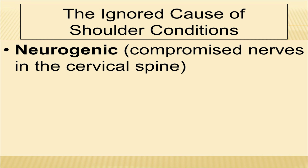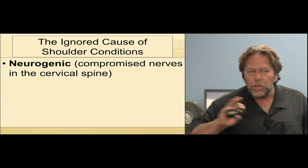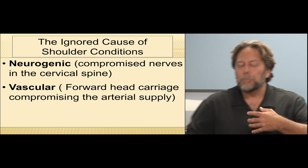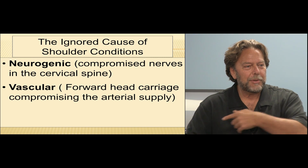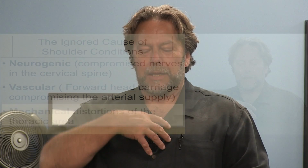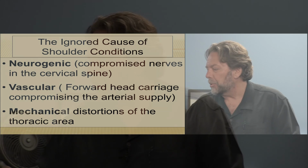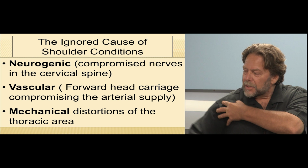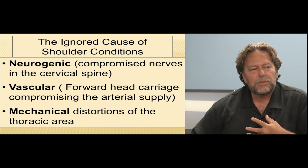Okay, neurogenic. This means the compromised nerve supply to the shoulder joint. The nerves that supply the shoulder come out of the neck, and you never see in the literature loss of curve or restoring the curve in the neck to restore the nerve supply. Huge, huge ignored cause. Vascular. You've got a heart here. The blood comes out and goes underneath the clavicle, and if the head's forward, that can be compromised. Also, mechanical distortions. You've got all of these muscles holding this scapula onto the rib cage, and if the rib cage is distorted, you're going to alter motion.